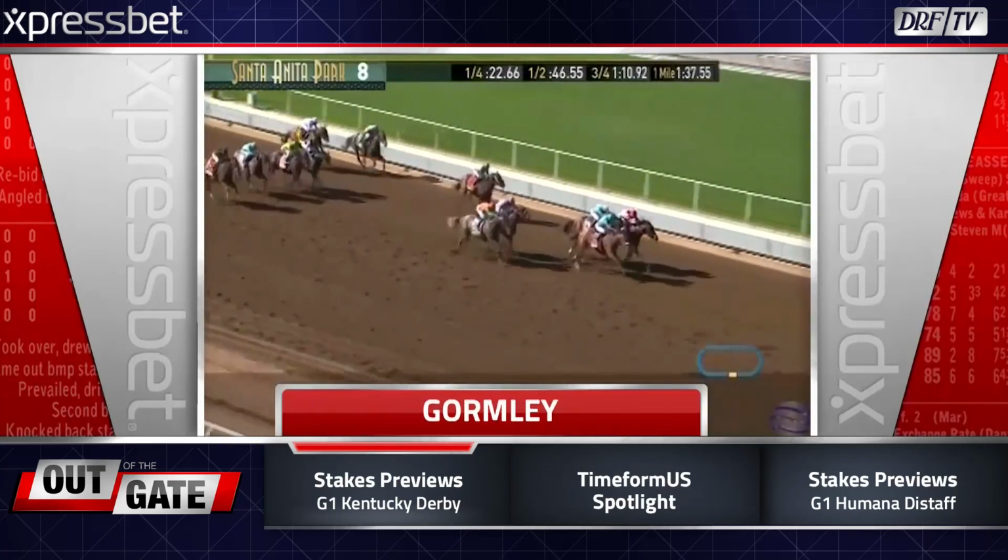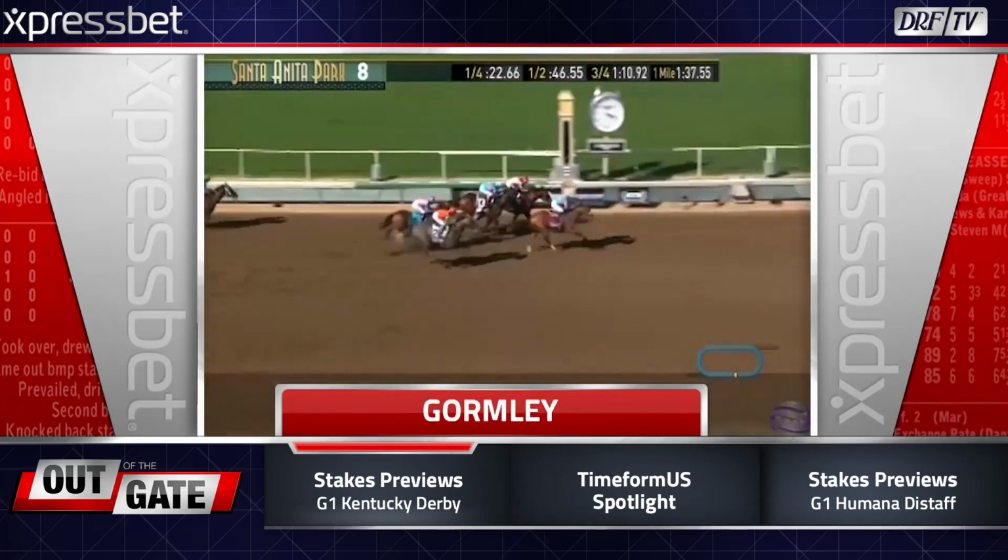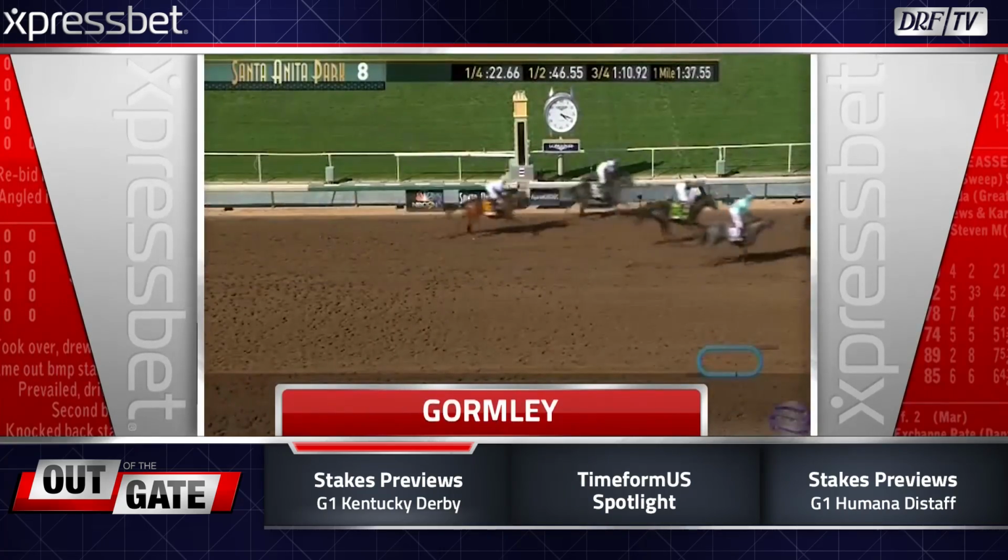Gormley, I think his class gets him through in this spot. I've always liked this horse. I have to be honest, I don't particularly love the way he's trending. This is 3 consecutive Beyers where he has declined, not ascended. To me, that's a bit of a problem. Look, he's won 2 Grade 1s. I think there's only one other horse in the field that can say that. I'm going to be a little bit surprised if he does win Saturday.